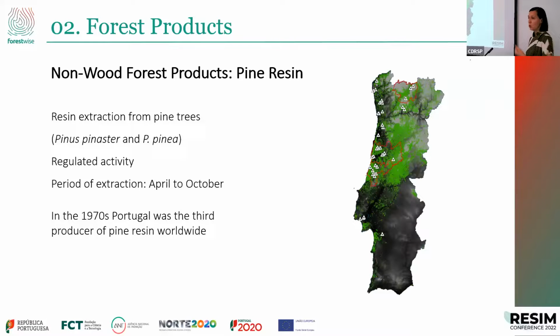Damaged, it exudes this resin. So what we do is that we extract it. Resin extraction was a traditional activity in the Portuguese forestry sector. In the 1970s, Portugal was the third producer of resin worldwide.